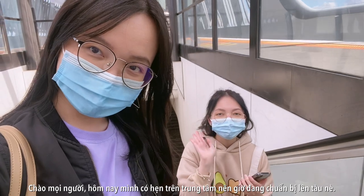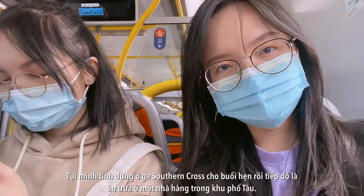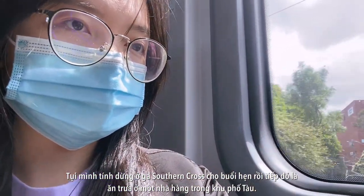Everyone, I have an appointment in the city today, so we're going to take the train now. We plan to head off at Southern Cross Station for the appointment, and we'll have our lunch at a restaurant located in Chinatown.